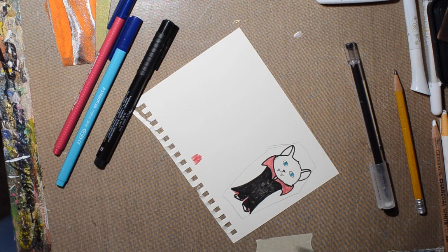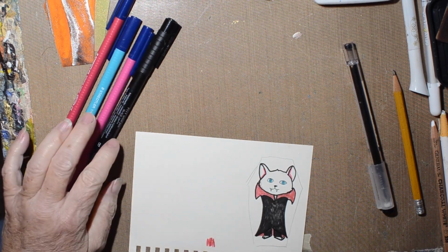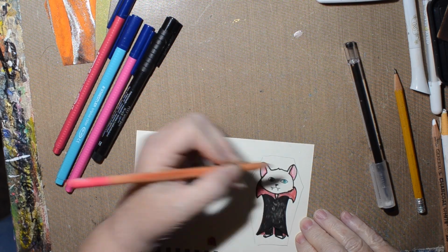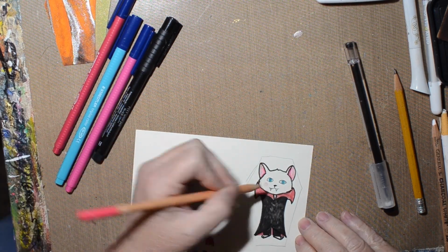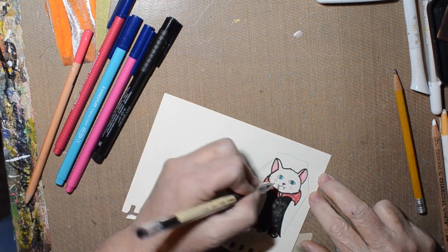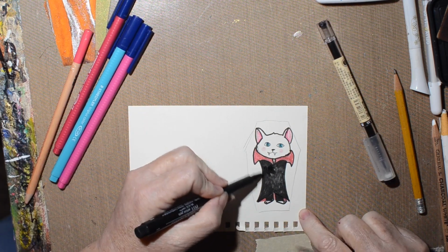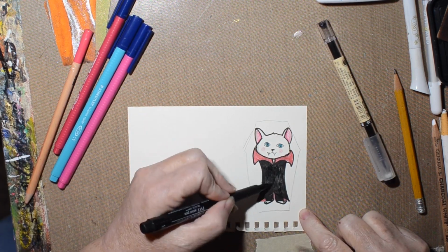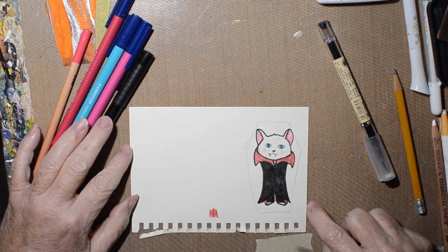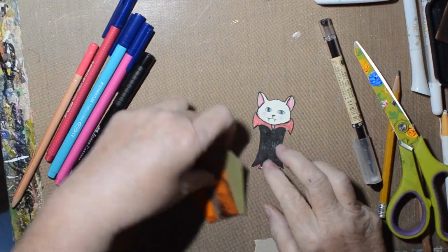After all, it's just paper, right? A little bit of paint. Give them little pink cheeks. I don't know why. Aren't they like dead, so they don't really flush the cheeks? But I gave them pink cheeks anyway. All right, now I'm going to cut him out. I think I was thinking if he needed anything else.